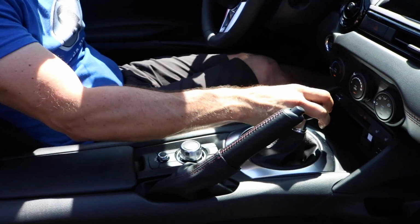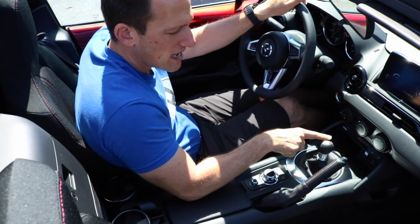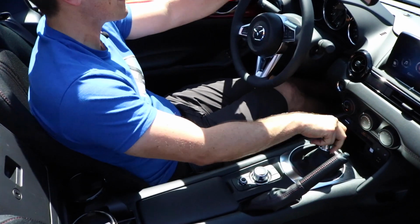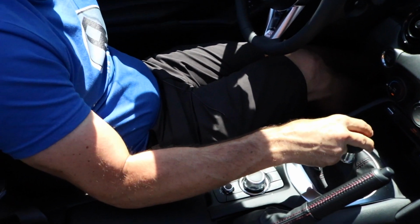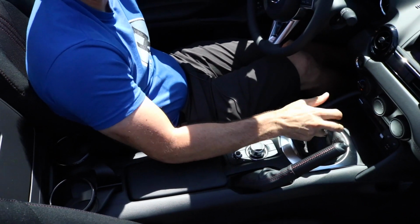Great, slick-shifting 6-speed manual transmission. I love the leather around the shift knob. I love the silver letting you know where the gates are, and that red contrast stitching. And I like this brushed aluminum, but I'm telling you right now, this thing feels directly engaged. Is it as great as an S2000 6-speed? No. But for what's on the market today, this has got to be one of the best transmissions.